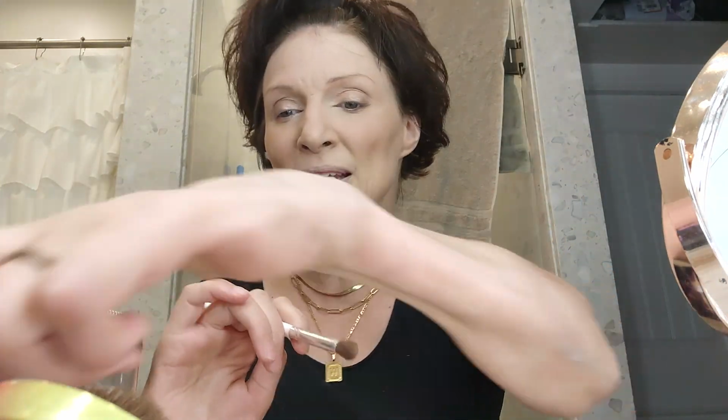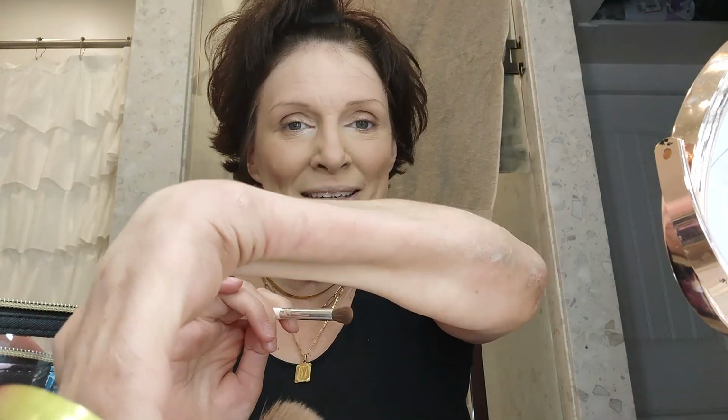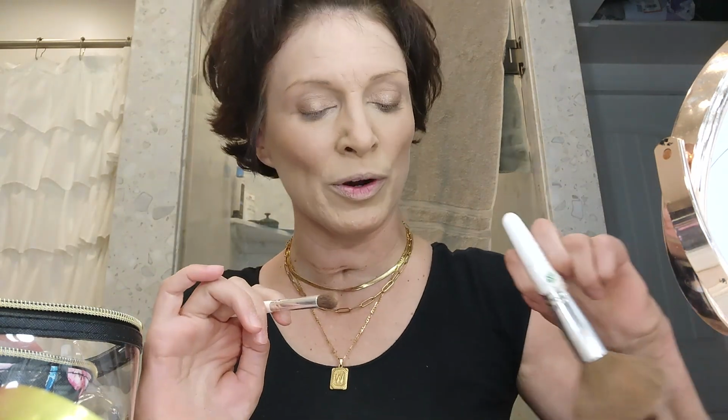So this is how I do it. I use this brush. I'm a little ambidextrous. I'm right-handed, I was born right-handed, but my left hand is the one that grabs, so I do a lot of things left-handed. But this particular thing I do with my right hand. I could just hold it like this, and it does the job just fine.